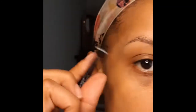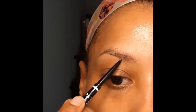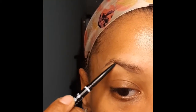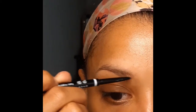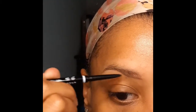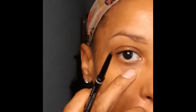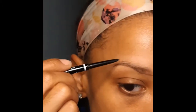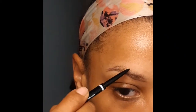So I'm just gonna take my NYX pencil and just kind of fill them in. I haven't used a pencil in so long, you guys, so they're probably not gonna come out that great. Shout out to my bestie. She's the one that actually showed me how to do my brows. I draw a little bit of a line for the tail. But yeah, so I'm just gonna follow my brow outline.